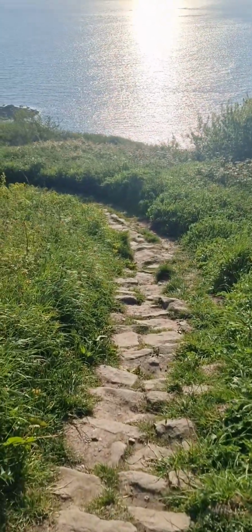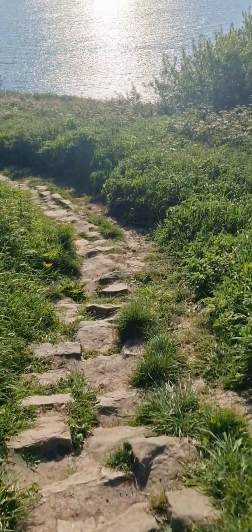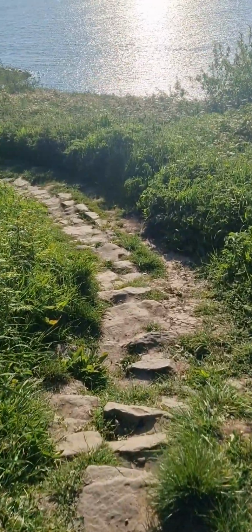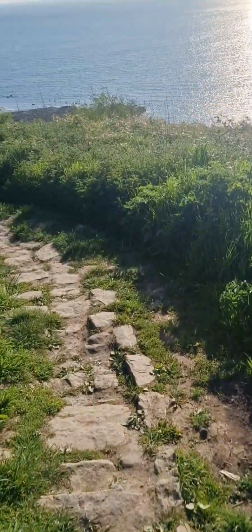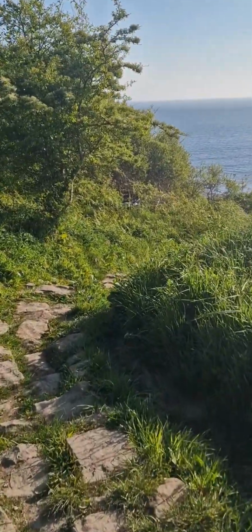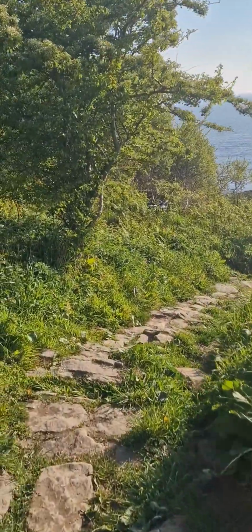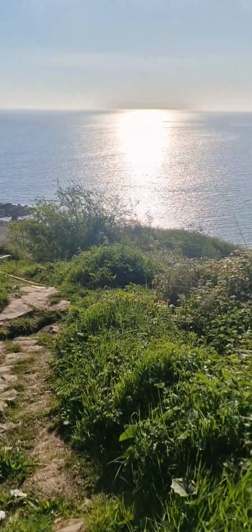Start of the steps. These first ones are a little bit sketchy at times, but nice and dry today, so hopefully Chris won't be on his backside. The new ones that have gone in are great though. They're nice and uniform, I think is the best way to describe them. So hopefully before too much longer the final ones will be finished all the way down to the bottom.